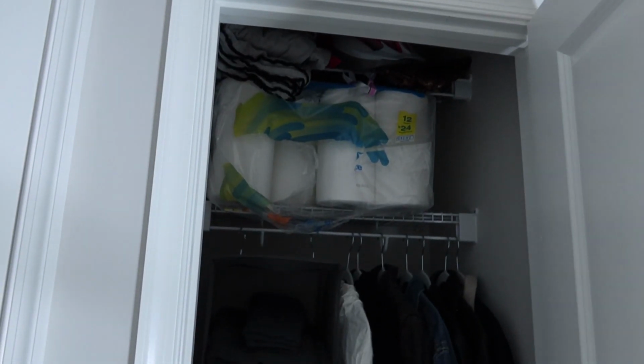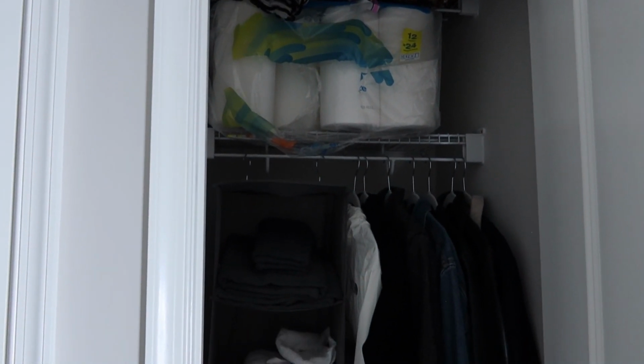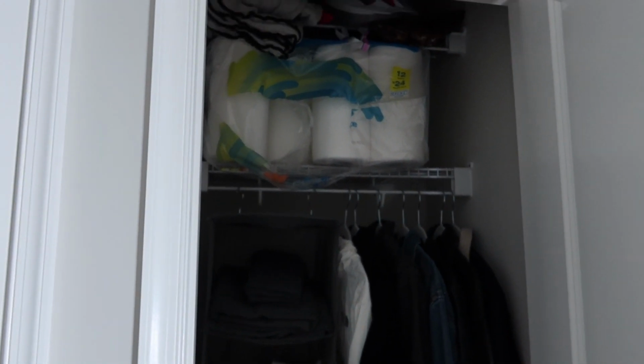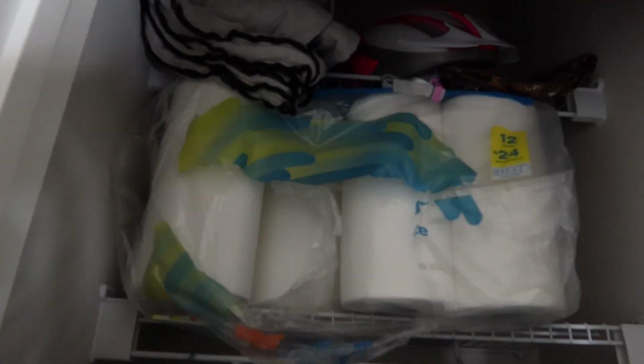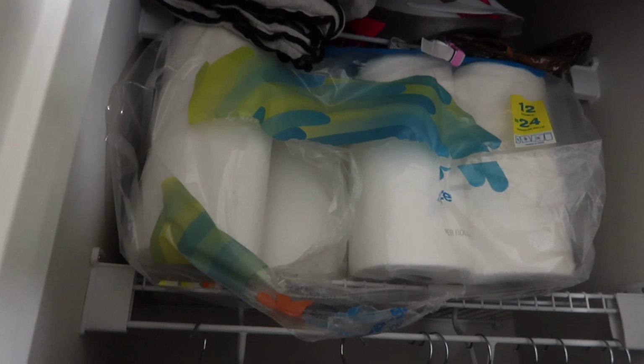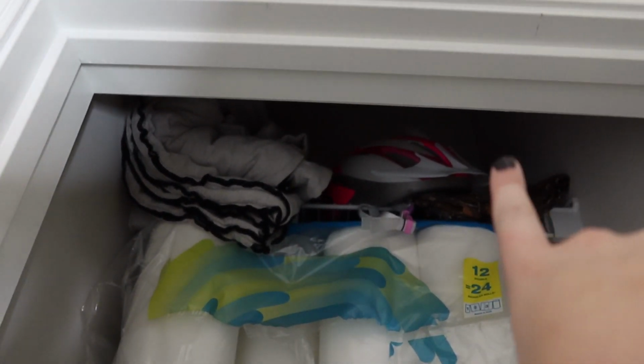When I went to Target to get my stuff for this apartment, I wanted pick-a-size paper towels because I think the normal ones are just too big. The only thing that was available was this 12-pack, so that just has a shelf to itself. I've got my extra duvet cover, extra pillowcases up there, as well as a helmet for when I use the bike shares or the scooters.